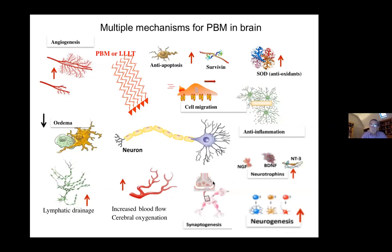I believe that these are the important effects down here in the lower right. So you get synaptogenesis, the formation of new connections between existing brain cells. You get neurogenesis, the formation of new brain cells from precursors. And you get these neurotrophins formed, the most important of which is BDNF. So we're not just preserving the brain from dying, but we're actively encouraging the brain to heal itself, which I believe is very important.